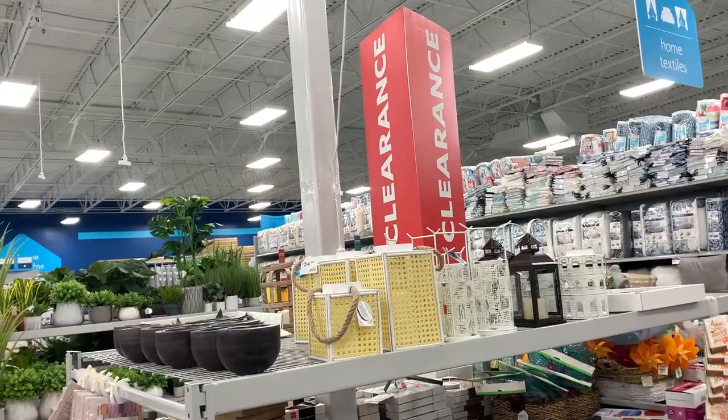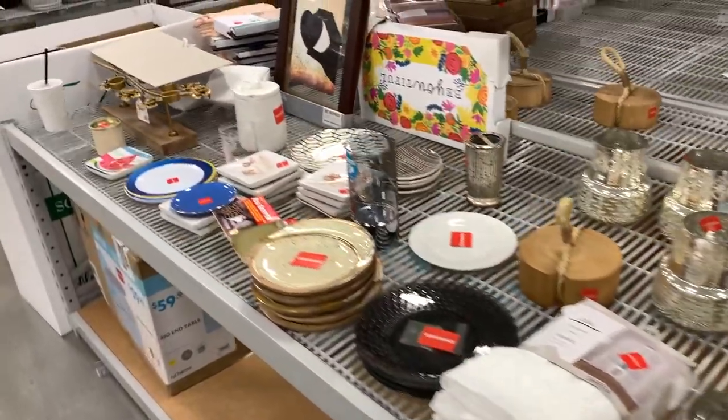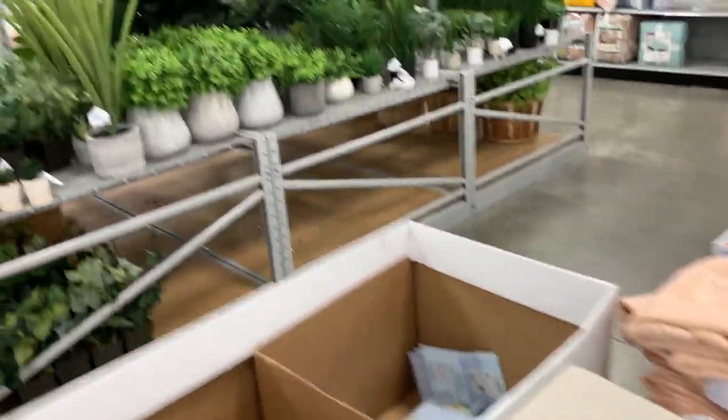And yes, of course, there is a lot of clearance. So you never know. It constantly changes as things go in and out of style. A lot. I mean, flowers, silk flowers. It's just too much.